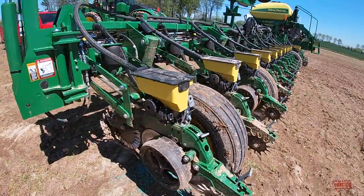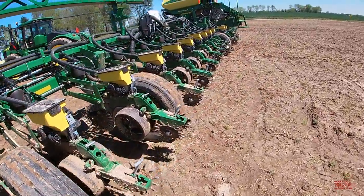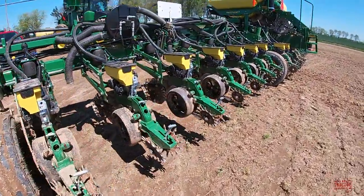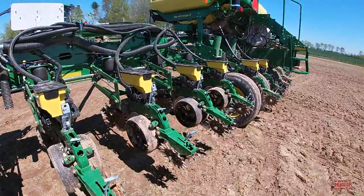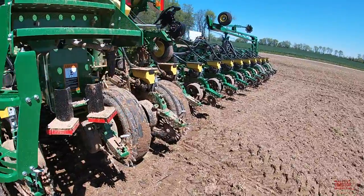Planters are working good. Wore some paint off the wheels and whatnot, breaking them in, working out all the kinks. Had a couple little things here and there, no major breakdowns or anything.